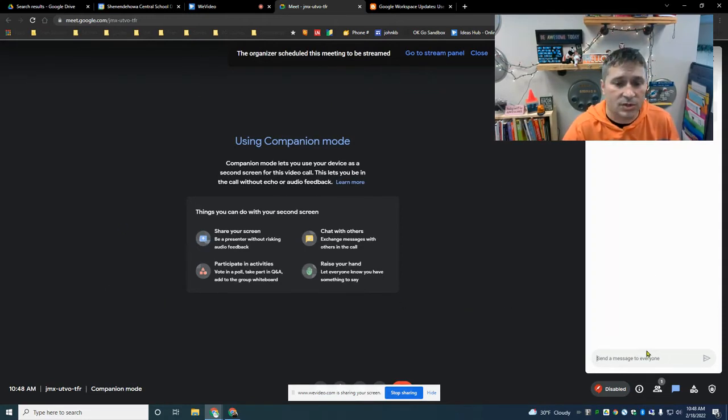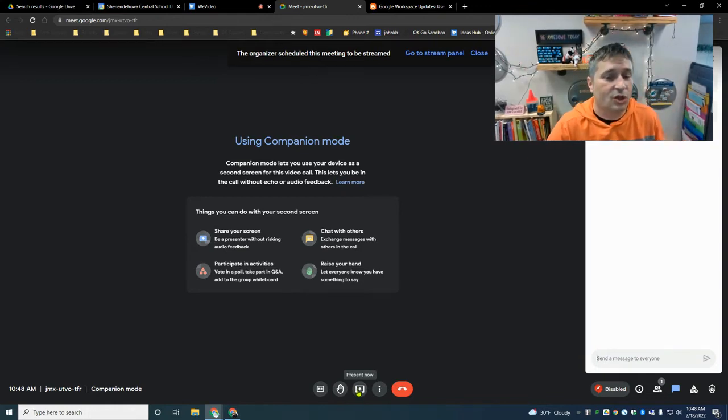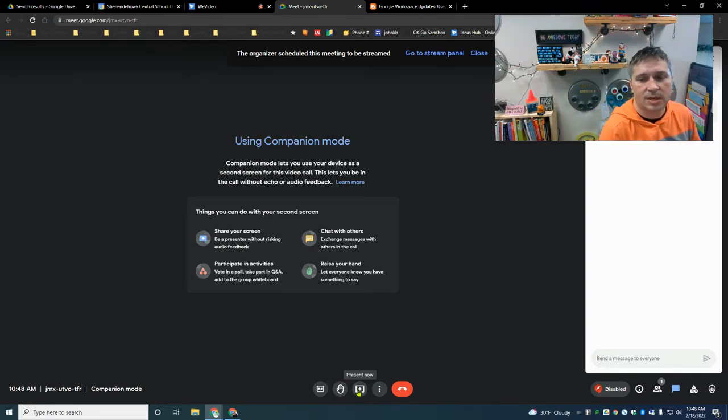It does open up the chat screen automatically, and you do have the ability to come down here and present and share your screen with the Meet as a whole, okay? Although it's not as useful, since you can't talk over your presentation resource in there. But the idea is that if you're using Companion Mode, you're probably using two machines, one of which has an active mic and camera, and one of which is just presenting your materials to the Meet.